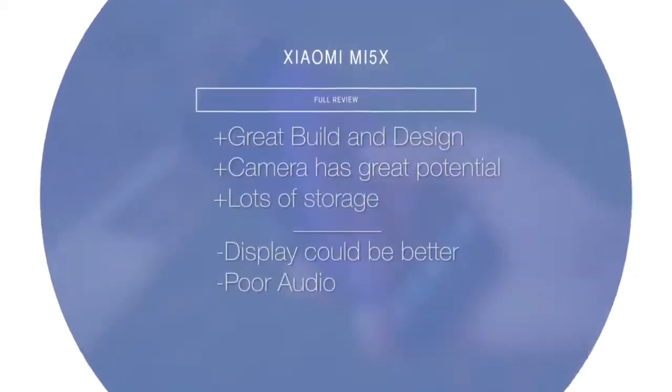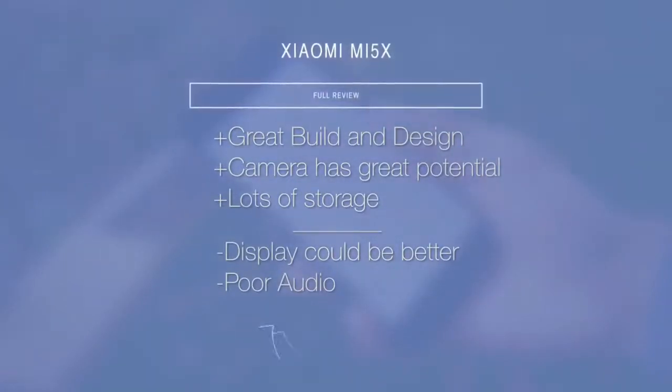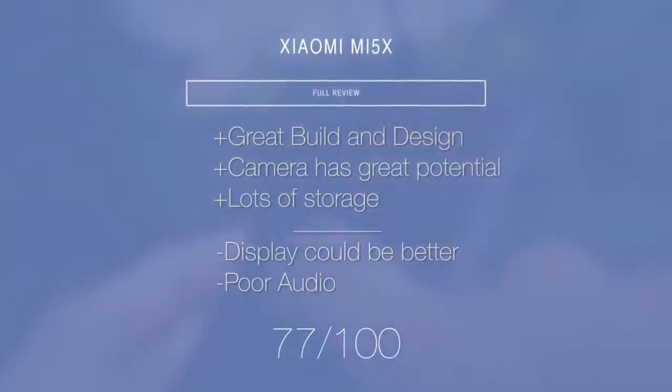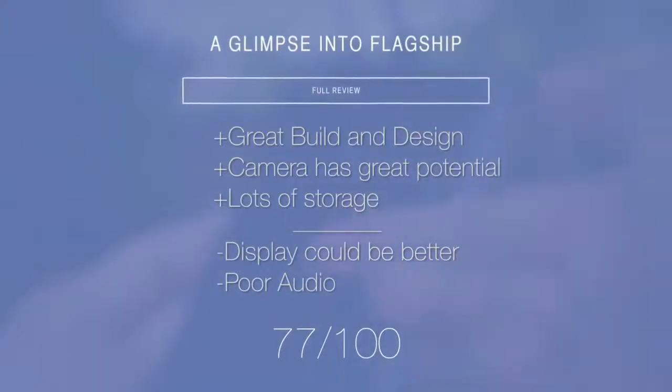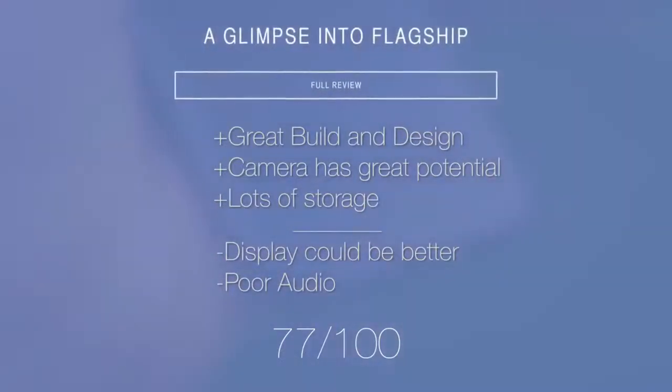So guys, that is the Xiaomi Mi 5X. Whilst it looks and feels every bit like a premium flagship, there are times when you're using it where you'll start to realize why it isn't. Having said that, even amidst its shortcomings, at its very best, there are times using this phone that you'll feel like it costs twice as much as it does, and that is a feat not to be underestimated.